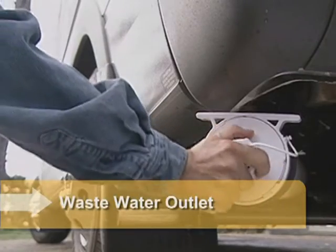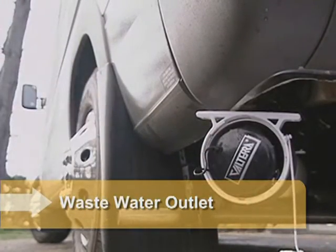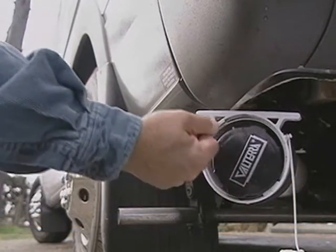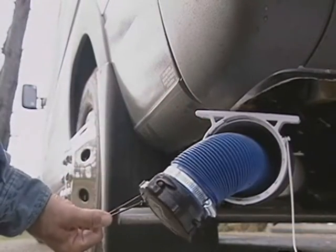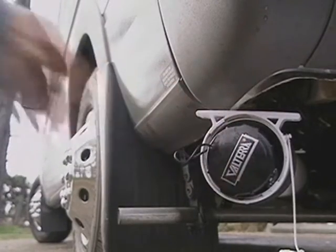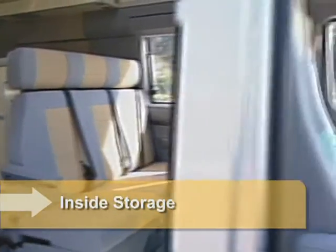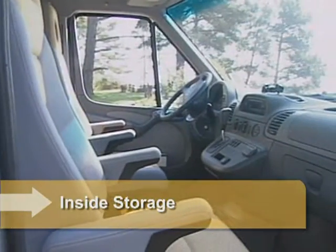The gray wastewater tank holds 18.5 gallons, and the black water sewage tank holds 9.6 gallons. The wastewater outlet connection is situated in the rear of the Westfalia for quick access and ease of use. This van-sized motorhome provides built-in livability down to the last detail.